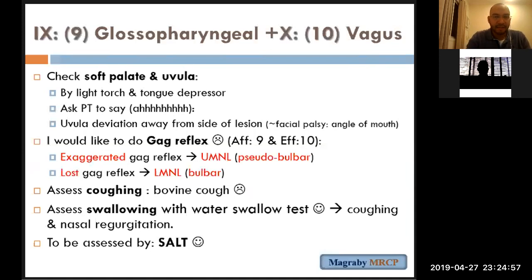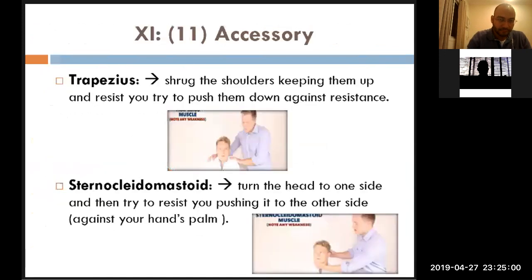Let's shift to the next cranial nerve, the accessory nerve, number 11. We have two muscles, trapezius and sternocleidomastoid. How to check this? For the trapezius, ask the patient to shrug the shoulder, keeping the shoulder up like this, and you try to push down and resist. See how strong the patient is in elevating the shoulder against your resistance. This checks the trapezius, the right side and the left side, for any weakness in one or both.